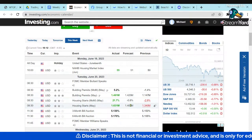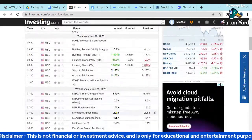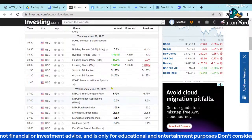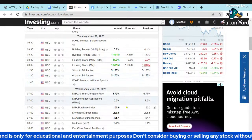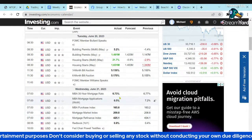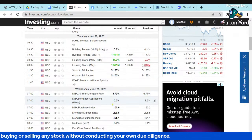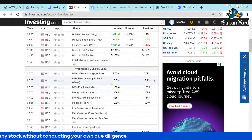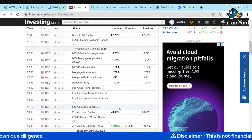Building permits was a little better than expected. Again, new homes is doing well. The home builders are doing well. It's just existing home sales pretty stifled from the mortgage rates. Mortgage rates, let's see, a little bit down, just slightly. Applications, week on week, just slightly positive. Again, a lot of Fed officials.